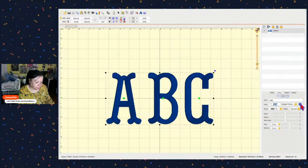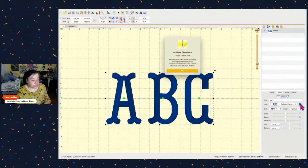The Fishtail. There you go. So this one is really for monograms. But if you notice, it's all just capitals and small letters. That's what it says right there, the capitals and small letters. It doesn't say that it has the numbers, and it doesn't have the symbols.